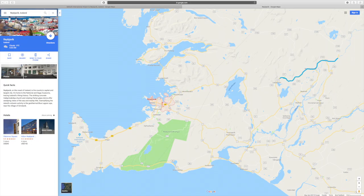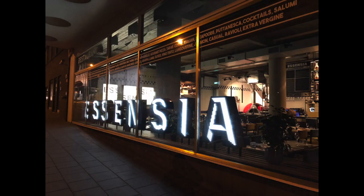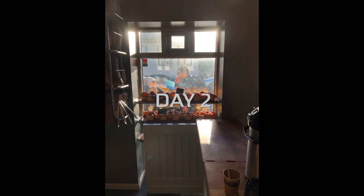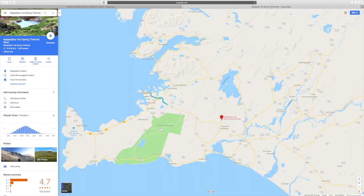We got into Reykjavik after 8 p.m. that night and found a pretty sleepy city by then. Of course, it was a weekday, but it was surprising to see that many of the shops had already closed. Day 2 began by exploring some coffee shops and bakeries before leaving for Reykjadalur hot springs.